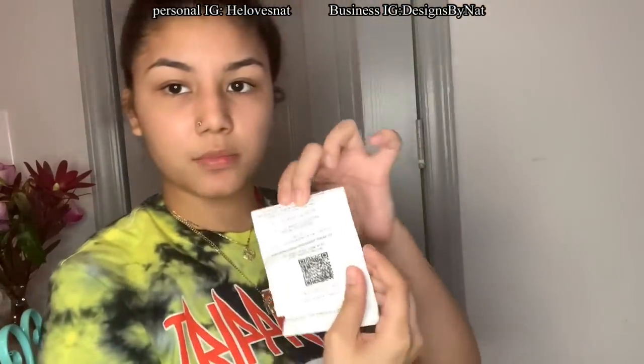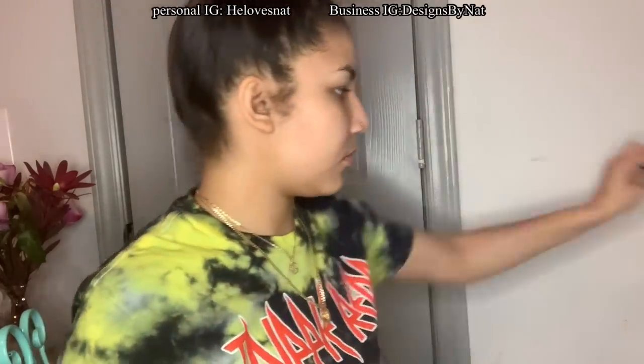Okay y'all, so I just finished noting down what they ordered and how much they paid. And when I go to the post office and I get something that looks like this, I'm gonna note down how much I paid for each of their tracking. And for this one, since I am delivering it, I'm gonna say delivered.